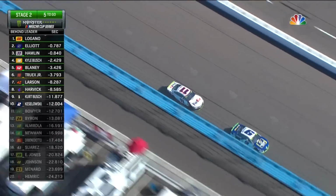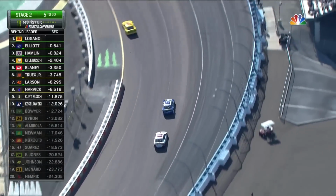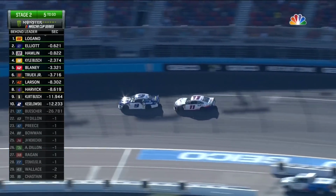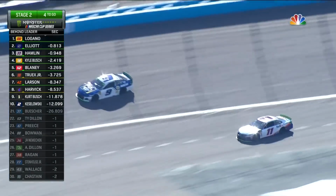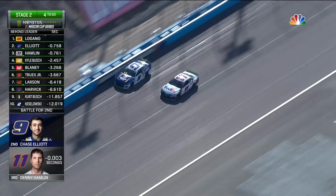Let's see what Denny does down here. Oh, he's going to the top. You know he's going back. There you go. Chase saw it. Chase says, I'm going to do it. But still, it was still better for Hamlin. Look how much closer he is to him. Now going to hang a left, go on that apron. Look at the ground it gains.